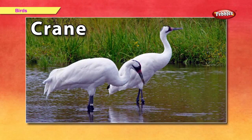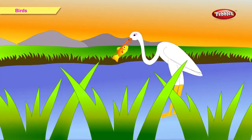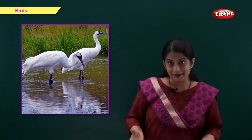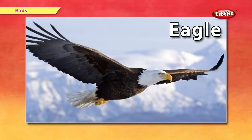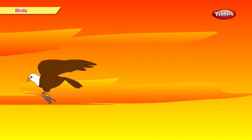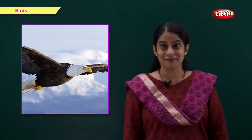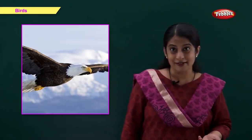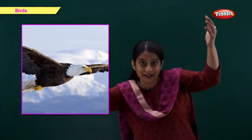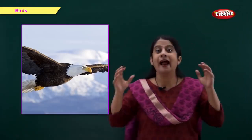Crane. This is a crane. C for crane. Crane eats fish and frog. Eagle. This is an eagle. E for eagle. An eagle can fly very high in the sky. Eagle eats snakes and rabbits.